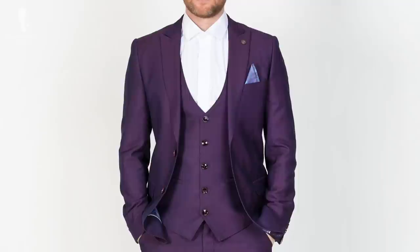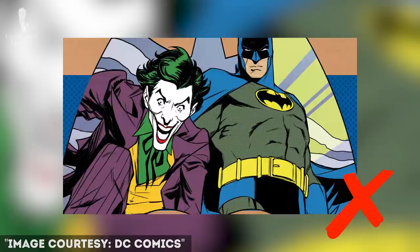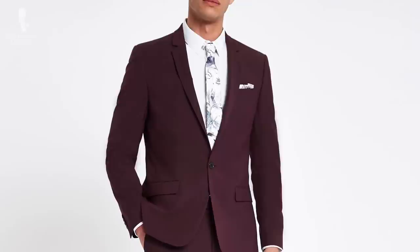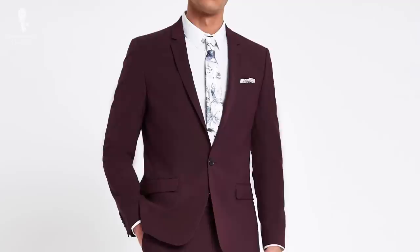As you might guess, you would probably run the risk of looking like the Joker if you were to do this, and frankly, if you do try to wear a fully purple suit, you won't really be within the realm of classic men's style anymore, but rather contemporary fashion. You should still, of course, try to get the cut and the overall silhouette right, but you won't be achieving a classic effect if you do go for a fully purple suit.